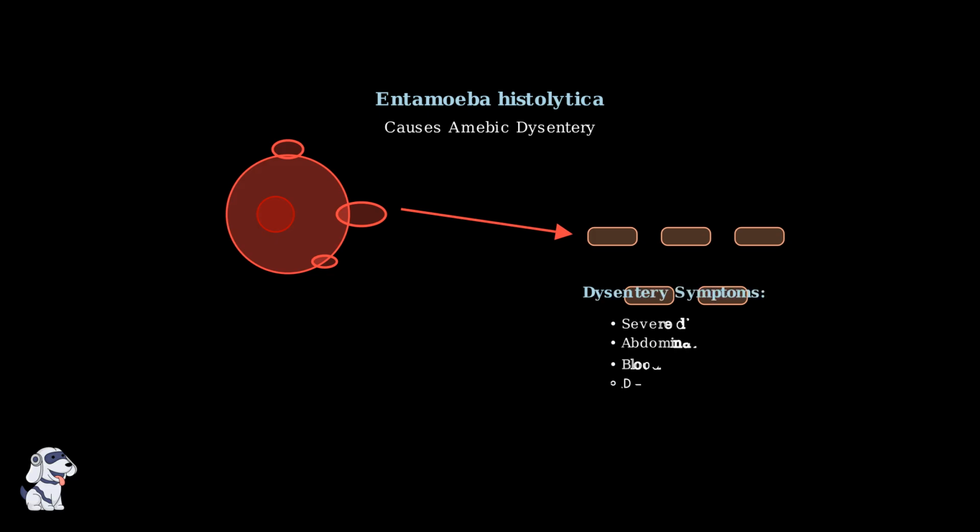While most amoebas are completely harmless microorganisms that play important roles in their ecosystems, some species can cause serious diseases in humans. The first dangerous species is Entamoeba histolytica. This parasitic amoeba causes amoebic dysentery, a serious intestinal infection that affects millions of people worldwide, particularly in areas with poor sanitation. Amoebic dysentery causes severe symptoms including bloody diarrhea, intense abdominal pain, and dangerous dehydration. The infection spreads through contaminated food and water.